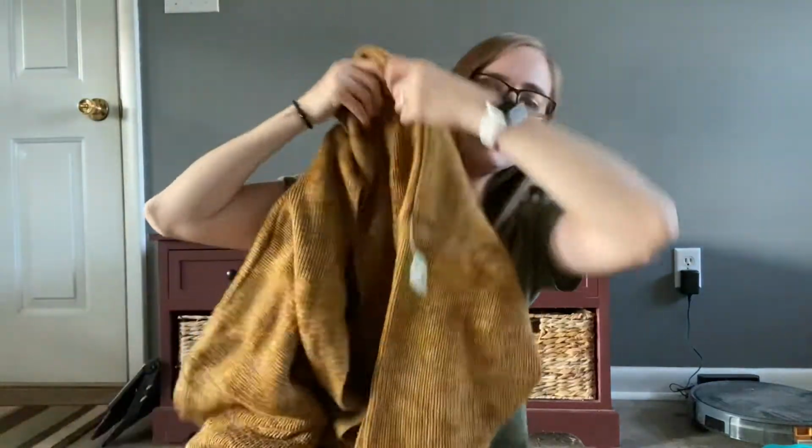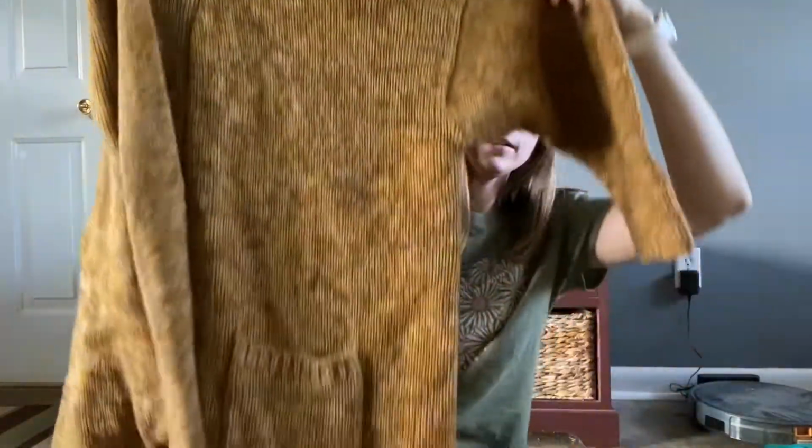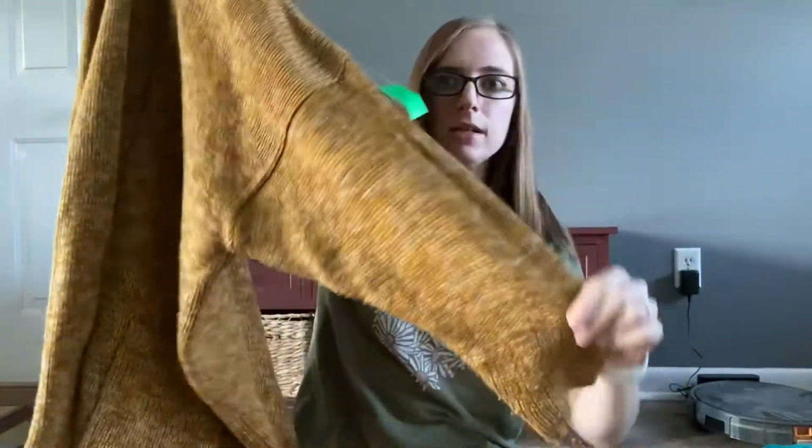Next up, we have a sweater. It's this cardigan. It's a big cardigan and it's very fall, in my opinion. Kind of a mustardy color. It's got a pocket. It's kind of hard for me to hold the whole thing up because it doesn't close.